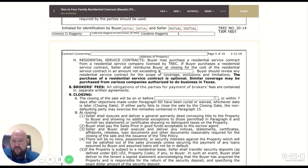It's covered. Paragraph 8, broker's fees. All obligations of the parties for payment of broker's fees are contained in a separate written agreement. We do this for a reason. Our interests are not above our client's interests.